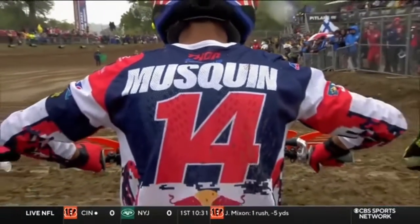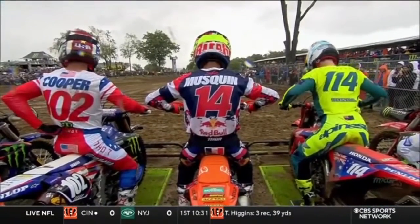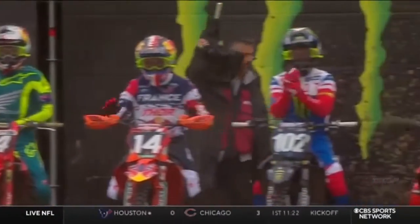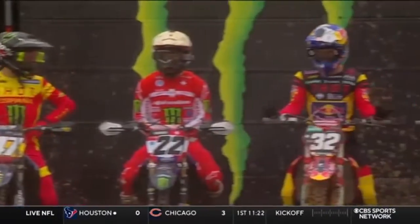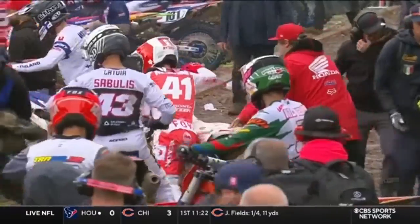There's Marvin Musquin, Jason Thomas, Fly Racing, and just trying to pan down, we see the MX2 riders down the inside gate. Look, Justin Cooper, Marvin Musquin, Hunter Lawrence, but we've got Dean Wilson down the inside on the 450, so the strategy there, I guess, is to push. There's Glenn Koldenoff down the inside, number 4, and the 22 of Jeremy Seewer, so there are some big hitters in there on the MXGP class, but it looks like there are a lot of MX2 bikes down the inside.